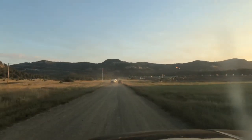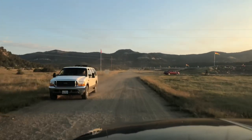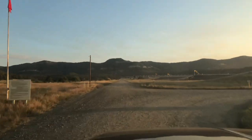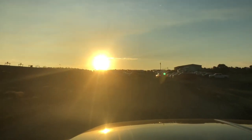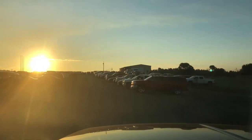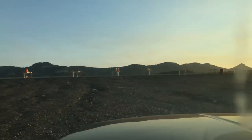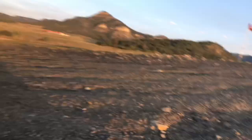Looks like everybody's parked at 1,000 yards, so I'm just gonna go to the 1,000 yard line, and I guess we must get signed in or something. So here's the range. Let me go ahead and park, and I'll show you what it looks like. And I'll tell you this, the phone's not going to do it justice. Let me get out real quick.